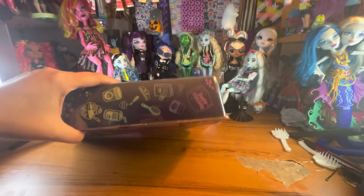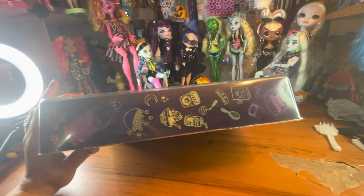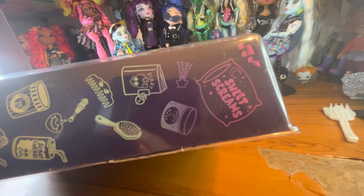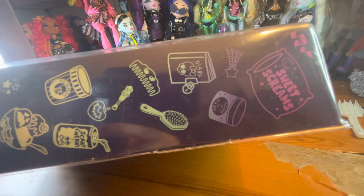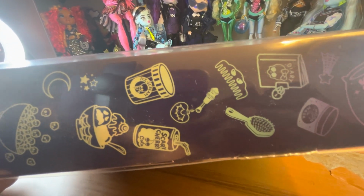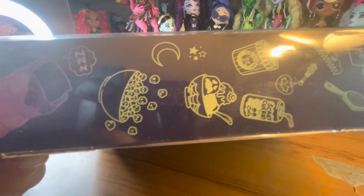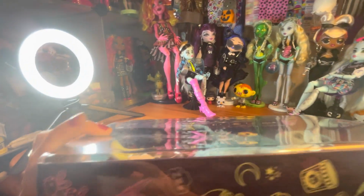So on this side here, we have some images just like we have on the original boxes, but these are based on their sleepover versions. So we have Sweet Screams, we have a shooting star with cobwebs, a moon mask, a diary with a skelette, a comb, a brush, some nail polish, some ice cream, scary cherry cola, some more ice cream, some cereal, a sleeping bag, and some bunny slippers, and some music notes.